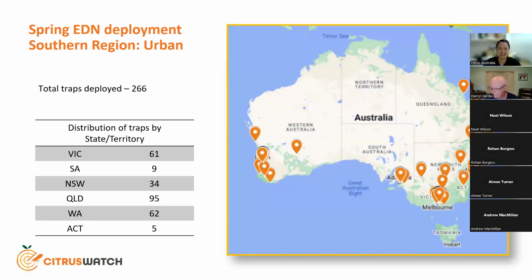So a little bit of an update on our numbers. In spring, in the southern region, we deployed 266 traps in urban backyards, as well as public areas, parks, community gardens, education spaces, and also resource recovery facilities. So green waste, council depots and things like that. As you can see, we've got a reasonable distribution across Victoria, New South Wales, Queensland, WA. We are looking to recruit more volunteers in South Australia.